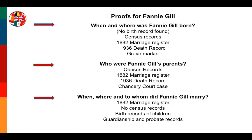The next research question is, when, where, and to whom did Fanny Gill marry? Her 1882 marriage record lists that she was married to Robert Flatford. Now, Fanny and Robert were not listed together in any census records because they were married after the 1880 census. The 1890 census is missing, and then Robert died before the 1900 census. So birth records were turned to, and they listed both Fanny and Robert on these birth records. There was also a guardianship case listing Fanny as the guardian of the children when Robert died, and Fanny listed as Robert's widow in his probate records.